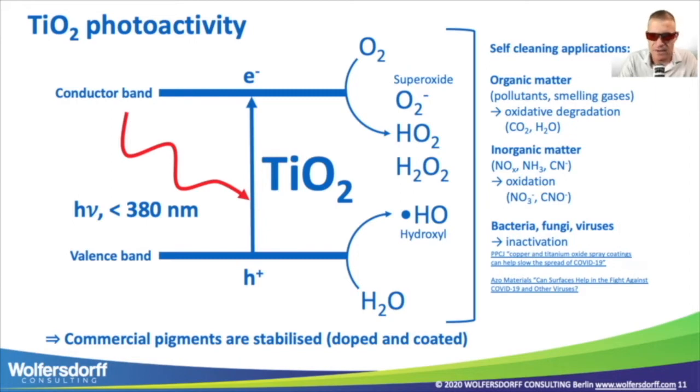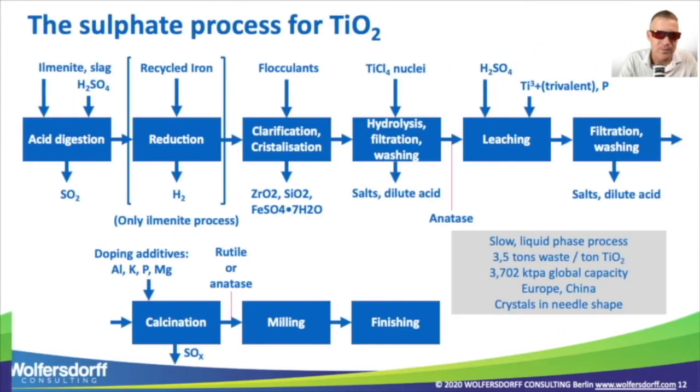And I think in the context of the recent pandemic, it's quite interesting. I have found two quotations that suggest that actually bacteria, fungi, and viruses, including the COVID-19 virus, might actually be slowed in their spreading by photoactive surfaces containing titanium dioxide.